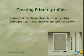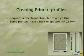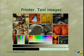Creating printer profiles, you need a spectrophotometer. Most of the time we use the i1, one of the most popular, or for example, the HP wide format printers have built-in spectrophotometers, actually also an i1. We recently released a test image, and that's kind of interesting. I was not a fan of these images, honestly. Yet now I release one which is based mainly on Bill Atkinson's color patches, which are in there.